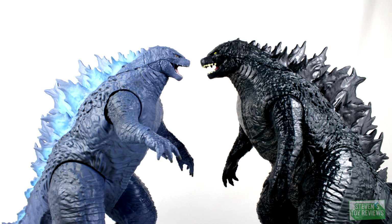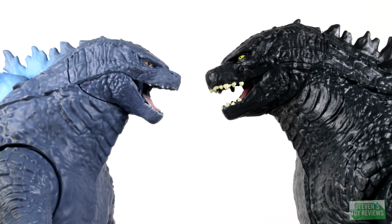Now, one of the things that I really wanted to touch on, and I'll go ahead and get it out of the way here, is that some folks are saying that this is nothing but the Jakks Godzilla, but just different. Nope. Not even the case. Here's the side-by-side. You may say, oh, look at it, it's the same. Nope. First and foremost, the size. Different.